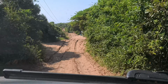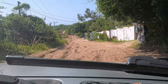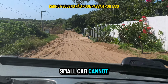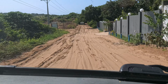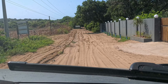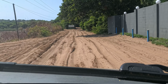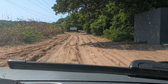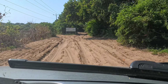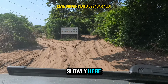See the roads? A lot of sand. A small car cannot get through this. A lot of beautiful greenery. Drive very slowly here.